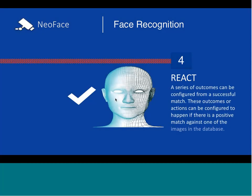Now, depending on the use case, you have different reactions. That's the output. So this could be providing access through a secure checkpoint into a facility at very high speed with minimal friction, through to being able to identify known suspects in a database, or even identity theft, identity fraud, where someone might have multiple instances of an identity within a database, but it's the same person.